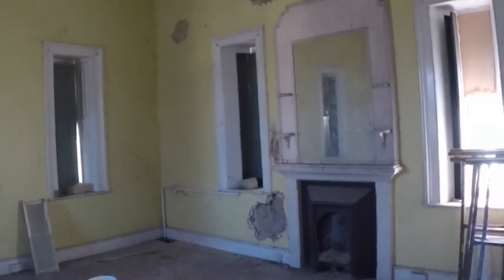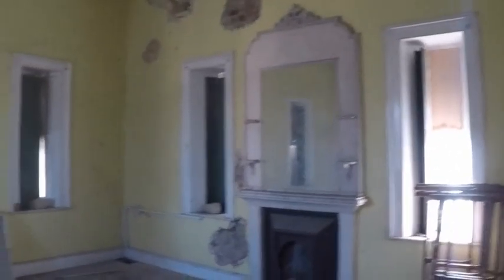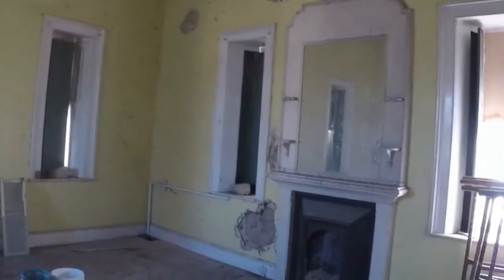Now this room is completely out of bounds because it's in such an awful state of repair. As you can see, the ceiling isn't brilliant and it certainly needs an awful lot of work. But this room here was some sort of lounge, I would guess. That lovely fireplace and the mirror above it, and this is the second floor of the tower. But this winding staircase takes you right up to the top.